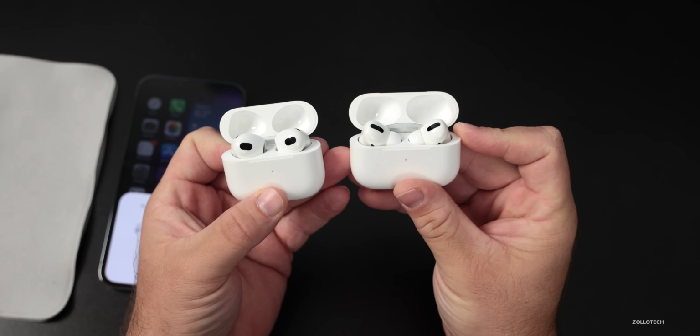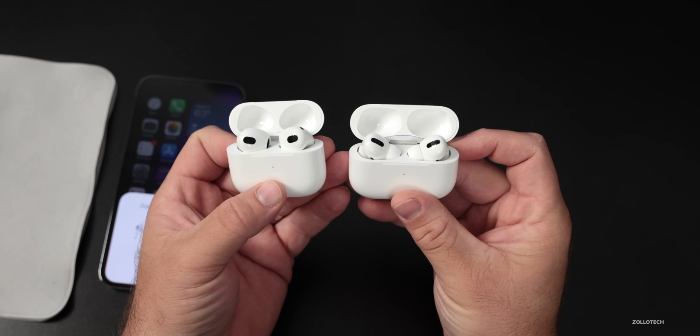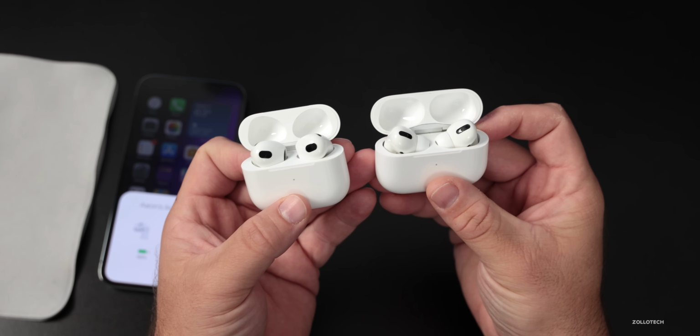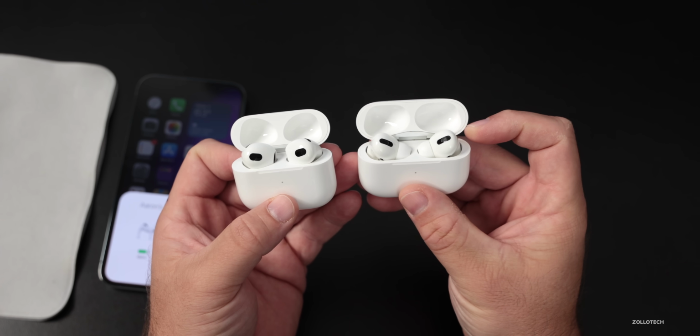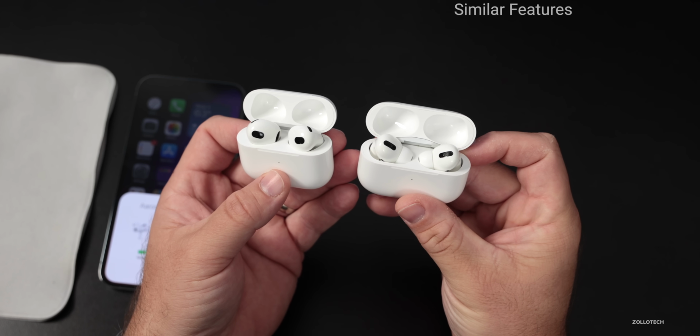Now there's a lot of features that are very similar between both of them. So I'm going to go over all of the similar features, then what makes them different. We'll go over the design, sound, and more. Now the first thing is the features that are similar are both use Bluetooth 5.0.